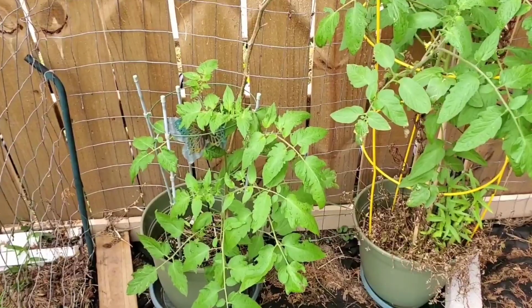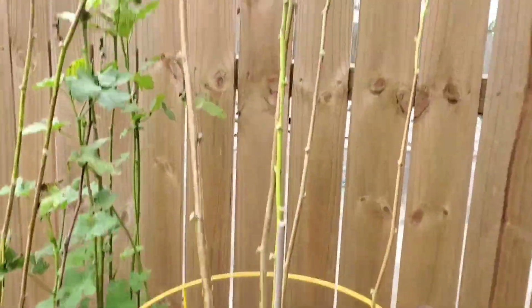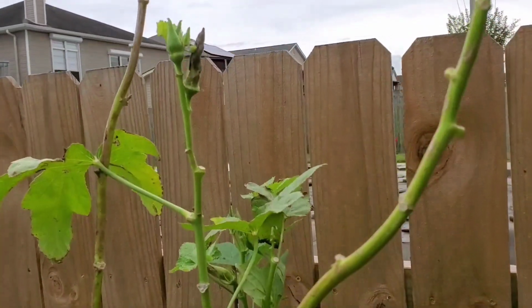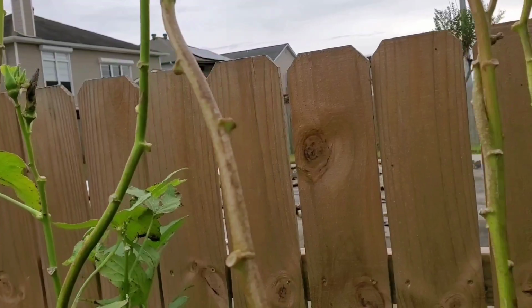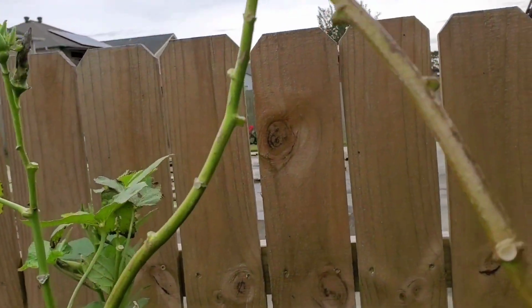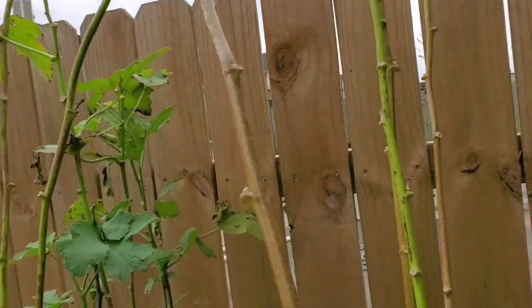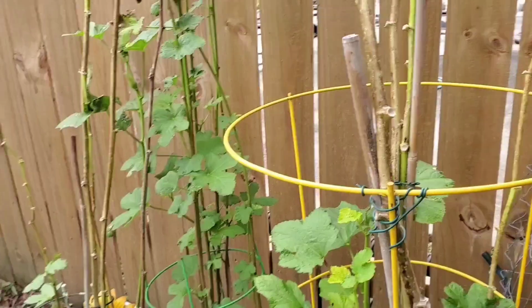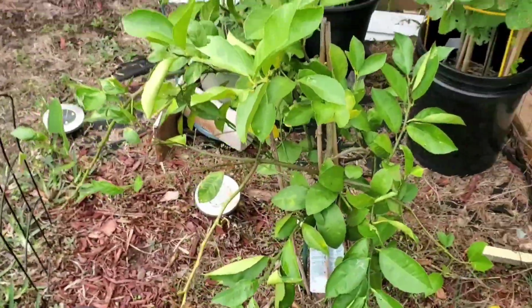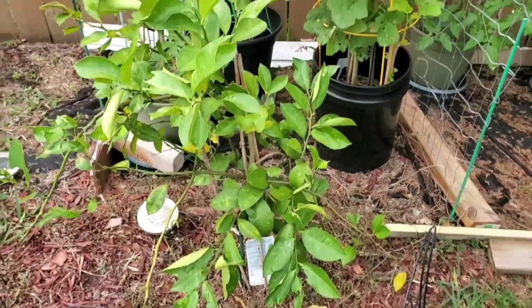I still have tomato plants growing here, and my okra, I think it may be at the end of it. I see a few still trying to grow, but not very many. It's getting kind of cold for it. No more lemons. I harvested some lemons that I had on here, but it doesn't look like any more are going to come with this cold weather coming.